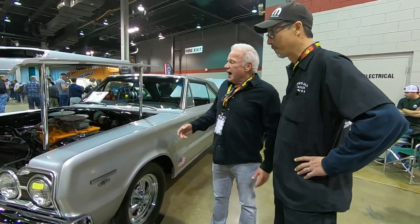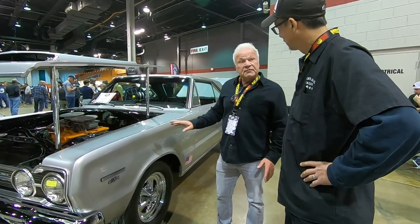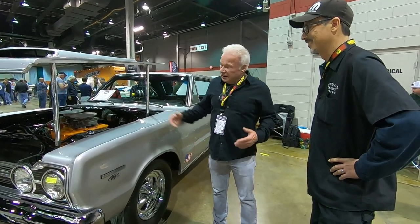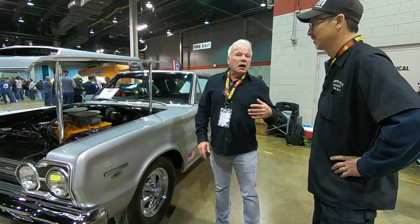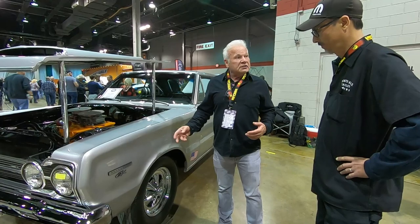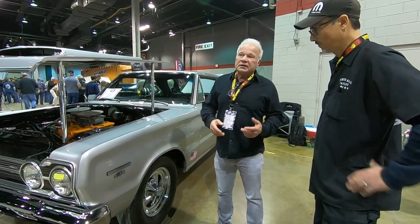I've owned it now for 27 years. Wow. When I was a teenager, I used to follow this car at 18 years old. Only wish I owned it. Dream came true 27 years ago. I found it. The mechanic that worked for me, his best friend had his garage for about 6 years and it disappeared. So when I found out, I said, Chris, I'd like to buy the car.